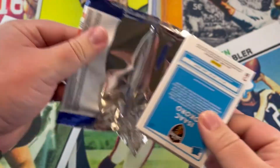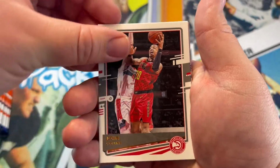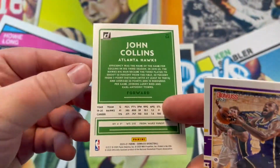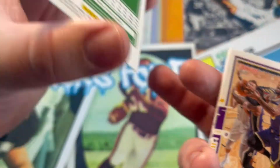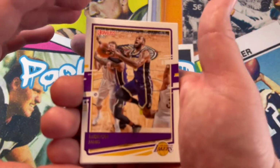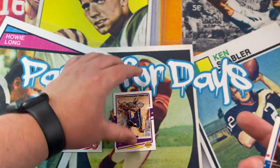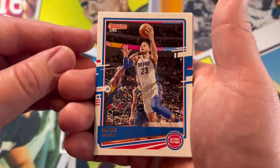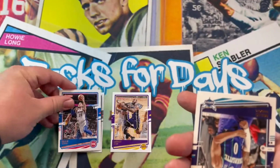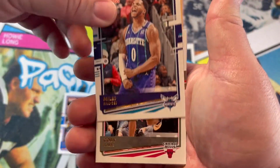And I was like, you know what, let me get one. All right, here we go. All right, we got a John Collins. This is the base look here for the Donruss. Not a bad base look. I like that Donruss has the rated rookies. That always is a plus for me. LeBron James out of the playoffs. Blake Griffin in the playoffs. All right, we got Miles Bridges.